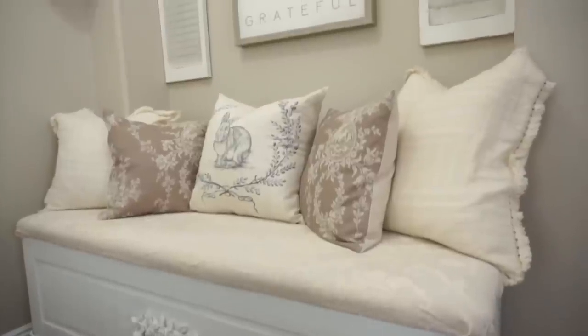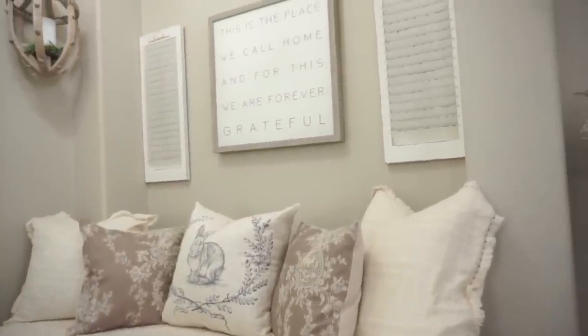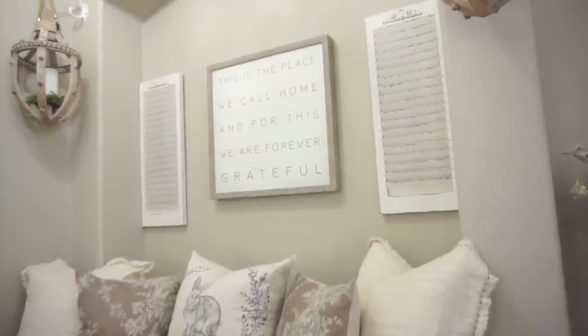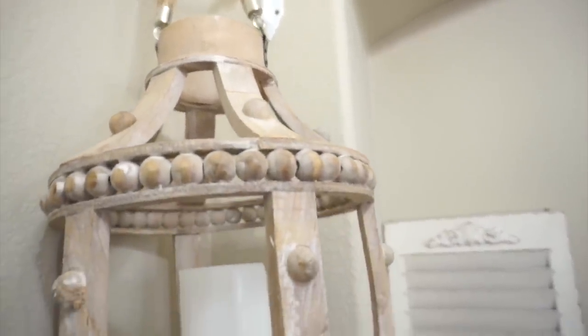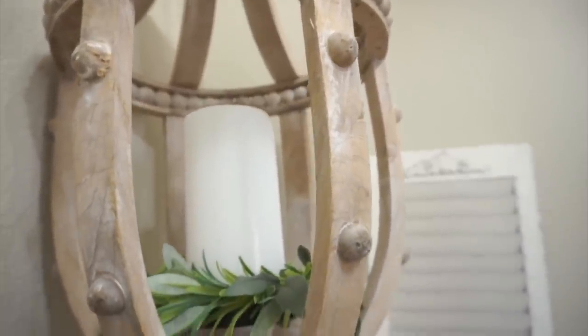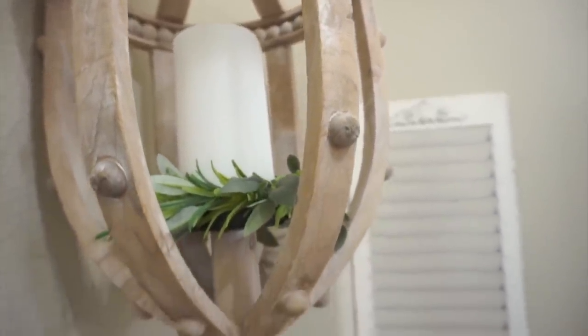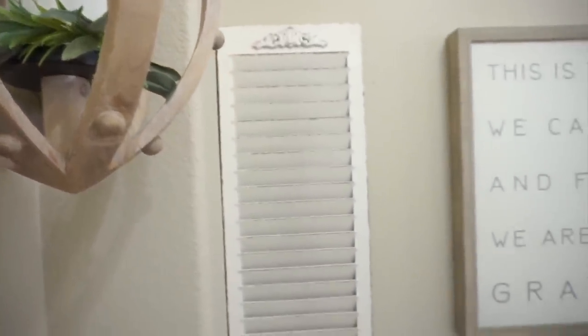So here in the entryway, I wanted to keep things very neutral and just add a few little tiny pops of spring. I recently purchased these beautiful wooden lanterns at Home Goods not too long ago, and I loved that just adding a white candle and a little tiny pop of greenery did just the trick.